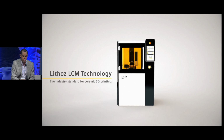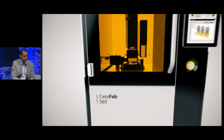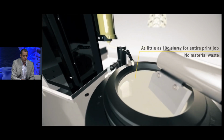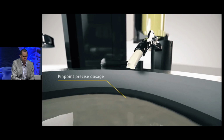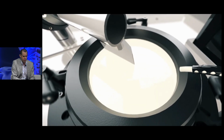There we go. So this is the Serifab S65 printer. This is specifically a printer that Lithos, a partner company of ours, has generated. So the BioInc that we use is a hydroxyapatite or tricalcium phosphate powder, which is mixed with a polymer to create a slurry that you see dispensed as so. And that slurry is dispensed within a vat. And that vat is transparent.